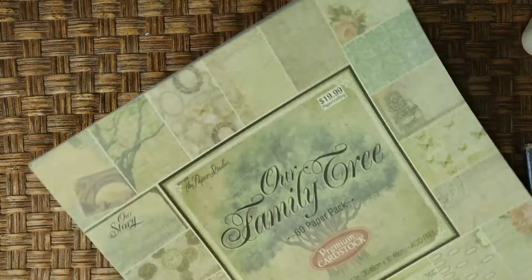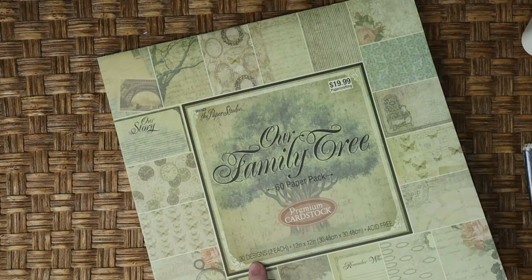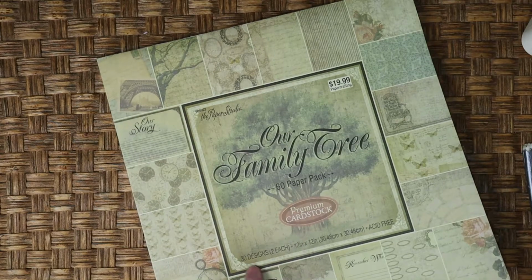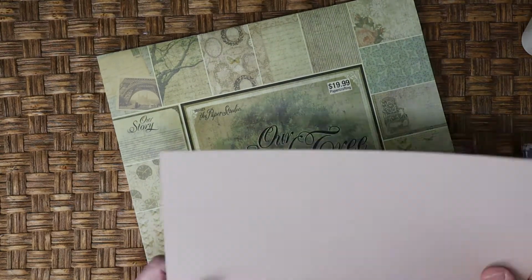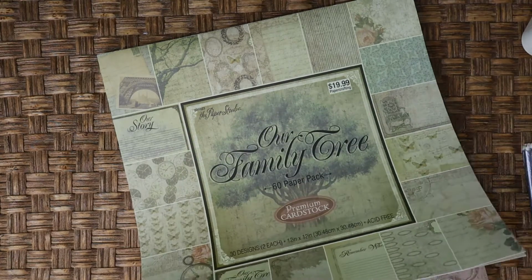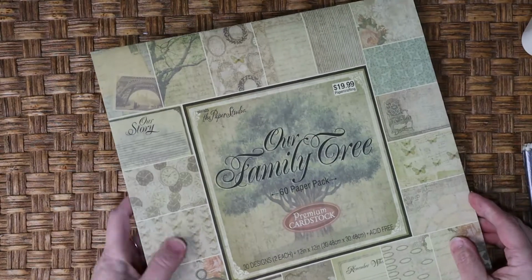Yeah. So look at that, beautiful roses. This was kind of all antique-y, and it doesn't look like anything was torn out. So yeah, I'd have to count it, but it says there'd be 60 pages in here, 30 designs, 2 each. And then these came with it. Somebody tucked them in there. So yep, got that one. I was just thrilled at my finds.